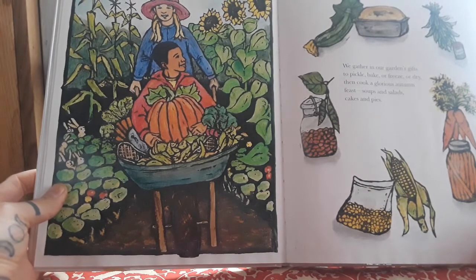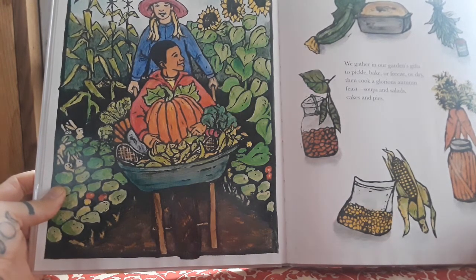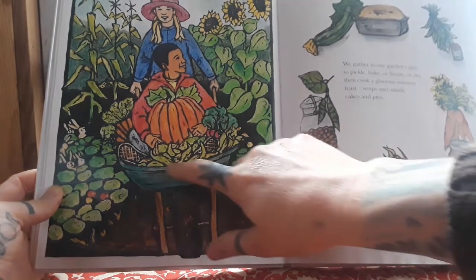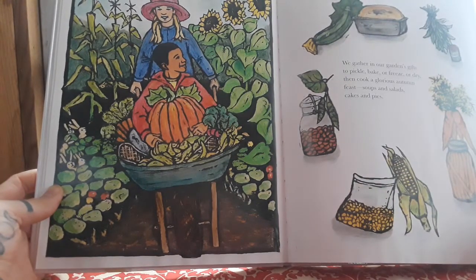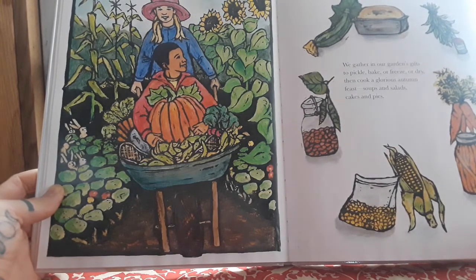We gather in our garden's gifts to pickle and bake or freeze and dry, then cook a glorious autumn feast, soups and salads, cakes and pies. Oh yes. Look at all this. They've got corn and radishes and that big pumpkin and carrots. They make zucchini bread. And they dry their herbs so they can use it in cooking. And they pickle their carrots and freeze their corn and dry their beans so that all winter they can enjoy the food they grew.